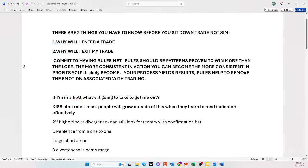You have to know what the rules are. You have to know exactly what it looks like, and you have to have a willingness to follow it. And then that's the easy part. I really think it is. Most people can find entries in their first week or two. But then you've got to manage it.